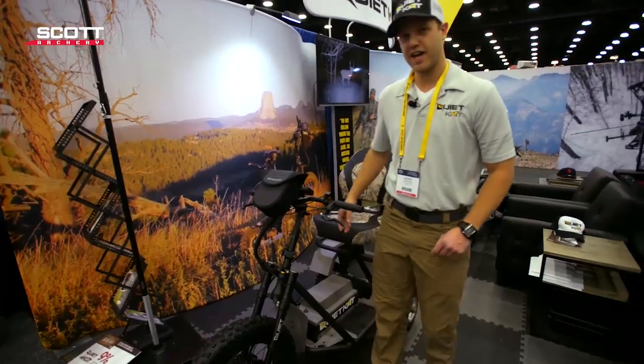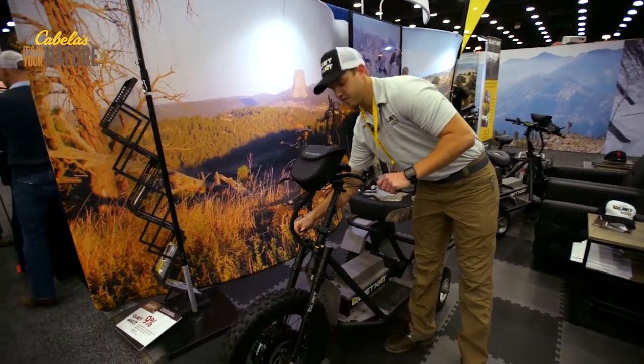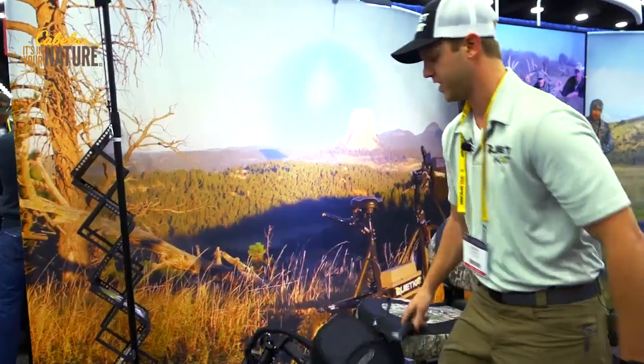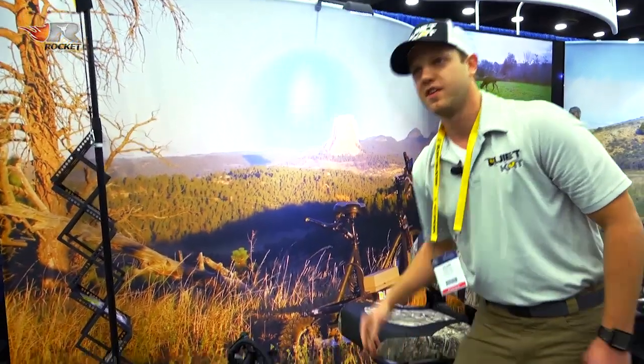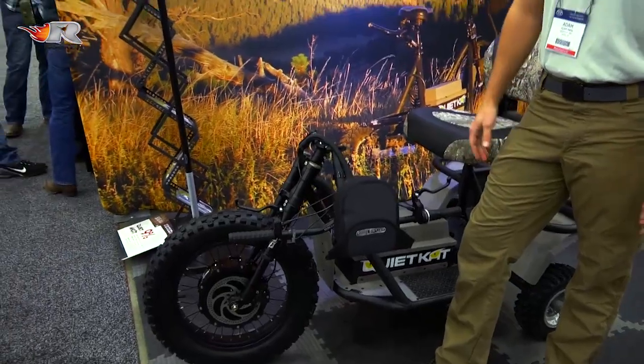As always, Quiet Cat is a portable machine. So if you have a truck bed with a topper on it, or a smaller SUV, it'll collapse down so you can throw it in the back, and great for the mobile hunter, anybody on the go.